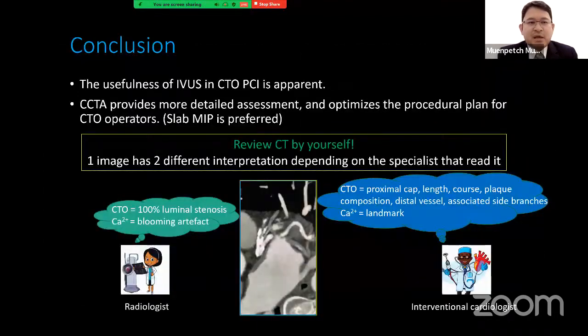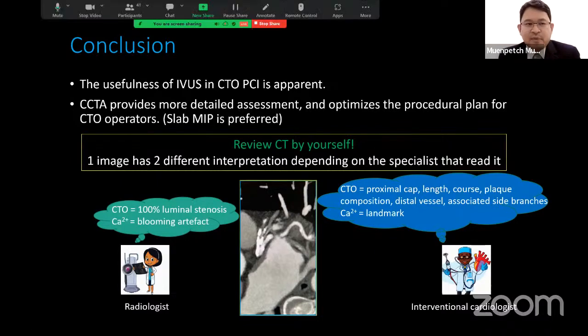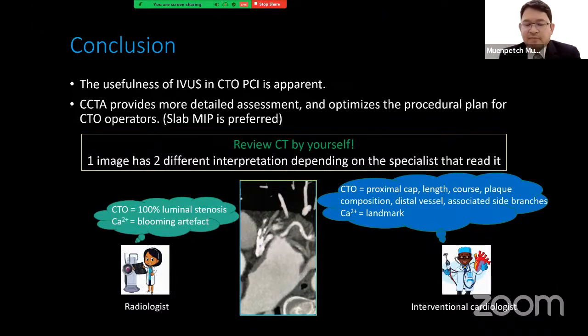So in conclusion, I think the usefulness of IVUS in CTO PCI is very apparent. And the coronary CTA provides more detailed assessment and optimizes the procedural plan for the CTO operator. And what I want to emphasize is to review the CT by yourself, because one image has two different interpretations depending on the specialist that reads it.